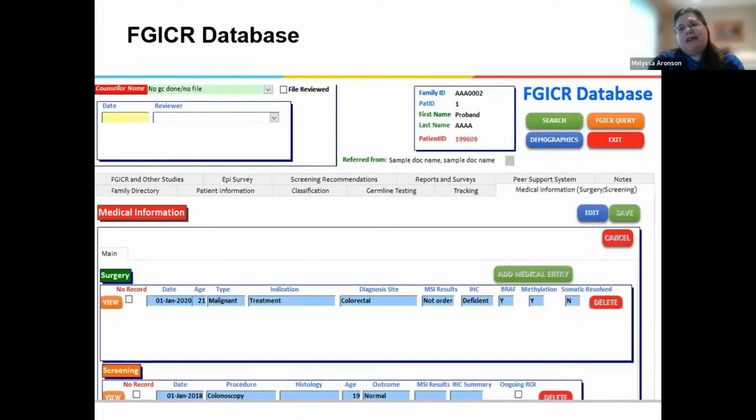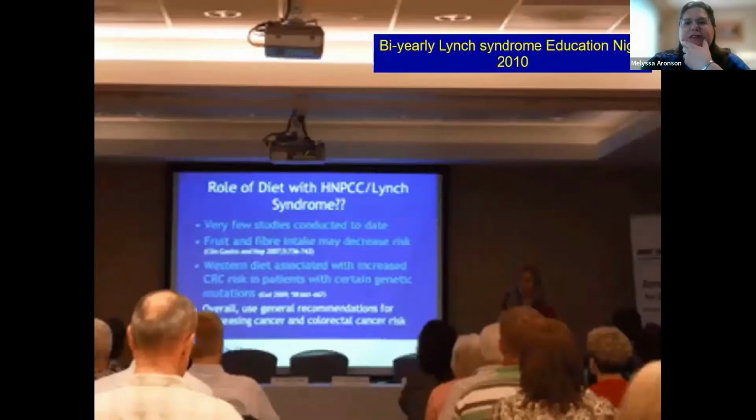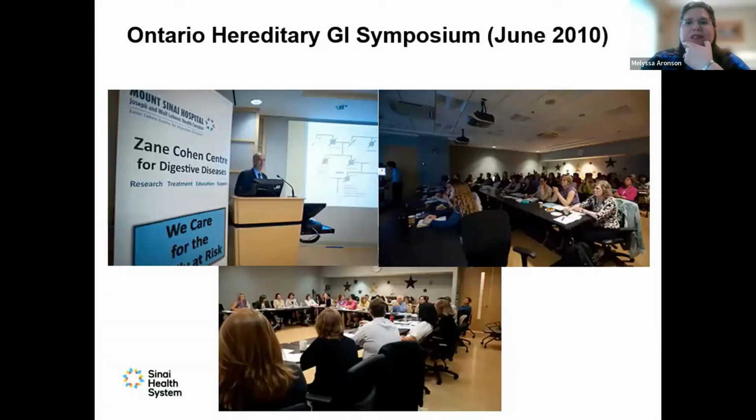So this is just a picture of our database. It's a huge, really beautiful database. And if we have time at the end, I can show you a bit about that. We also do education nights for our Lynch patients and FAP and MAP patients. So every other year, we have about 150 carriers come to learn about the new things about Lynch syndrome. We do symposiums for health workers in the province, just to give updates on what's going on in hereditary cancer.